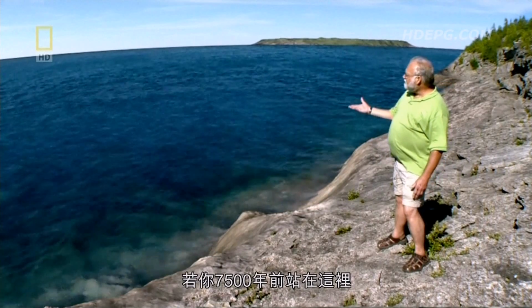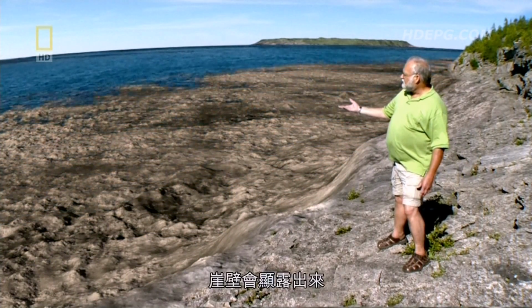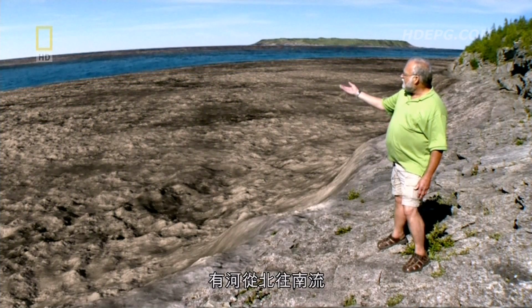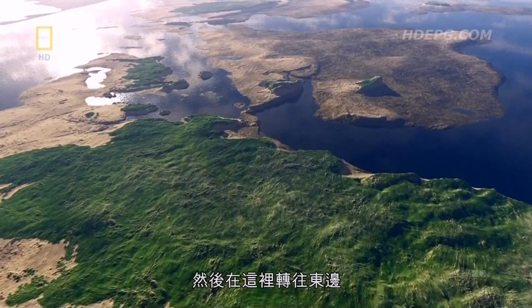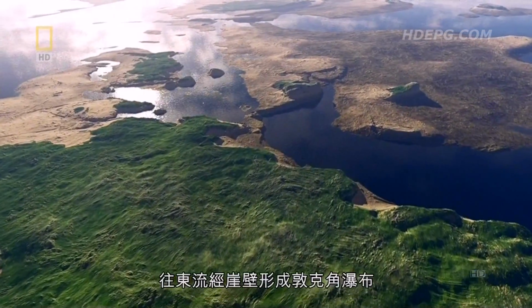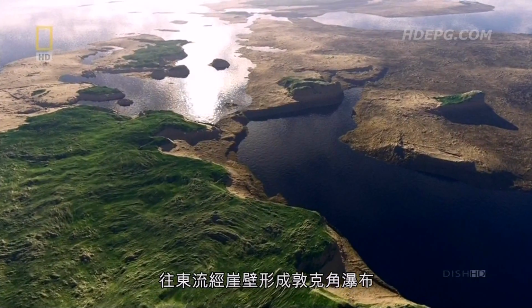If you'd been here 7,500 years ago, the water here would have been totally drained, the escarpment would have been exposed, and we had a river flowing from the north to the south here. It actually turned to the east at this location here and then flowed to the east and over the escarpment to form the Dunks Point waterfall.